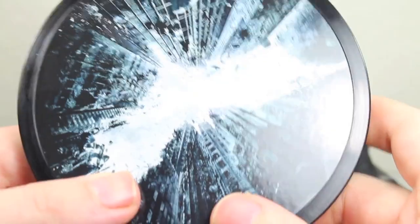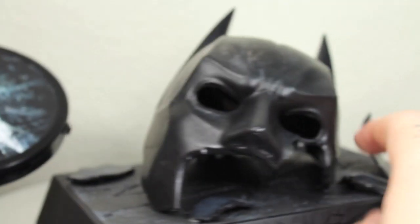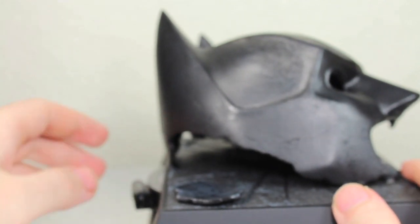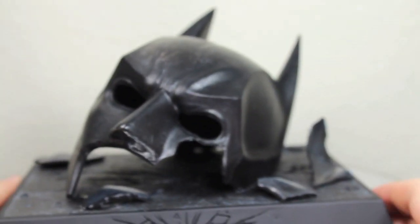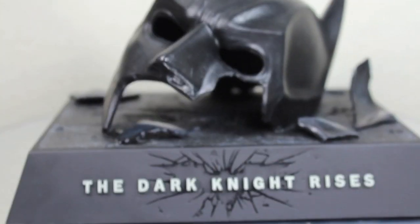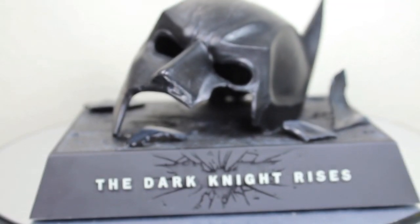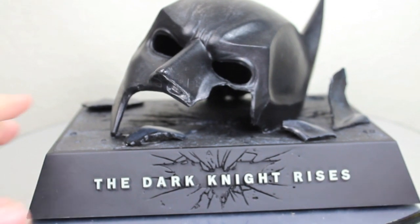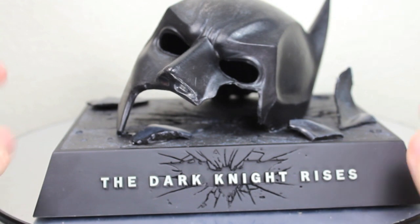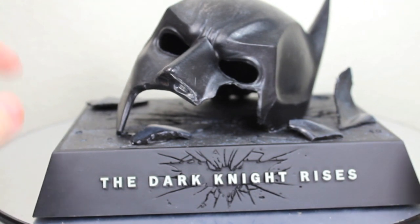Now, might as well talk about the movie here while I got it. Now, the Blu-ray transfer is gorgeous. This movie looks incredible on Blu-ray, especially since at least a third of this movie was filmed in IMAX. Definitely IMAX is the way to go. I love 3D, but I really would rather watch a movie filmed in IMAX than a movie that was filmed in 3D.